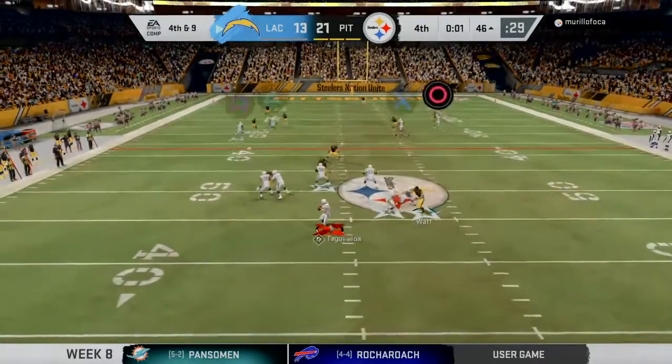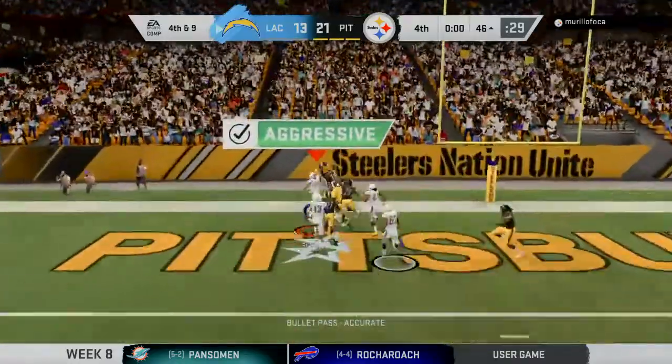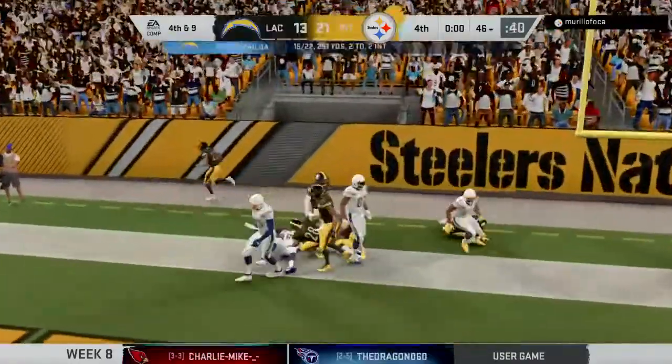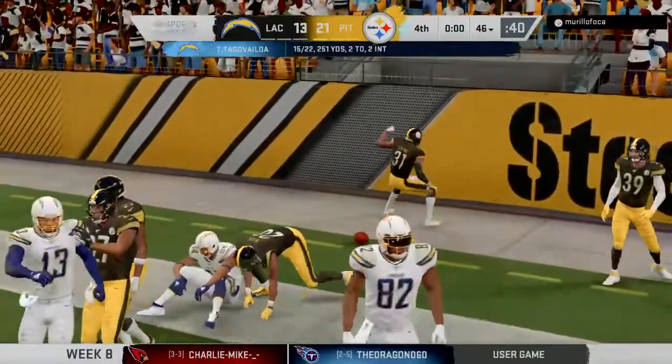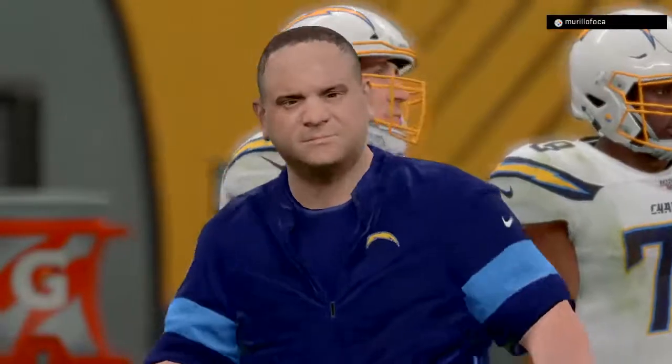One final shot. They'll look to throw. He's going to let it fly. And this is intercepted, but they'll say out of bounds. So very close to a turnover there in the end zone.